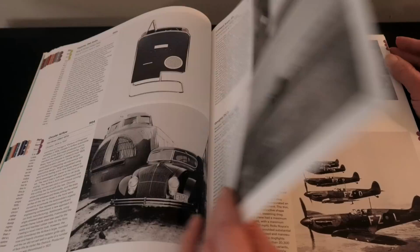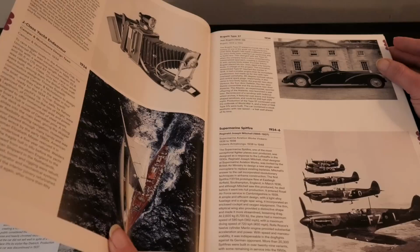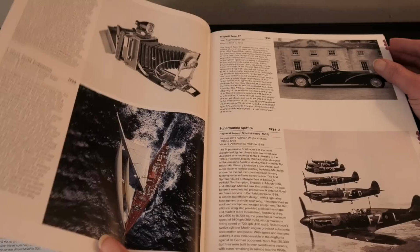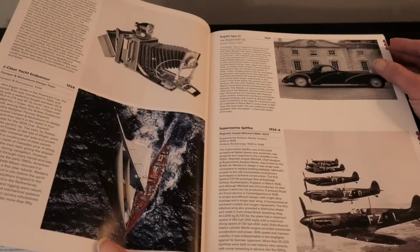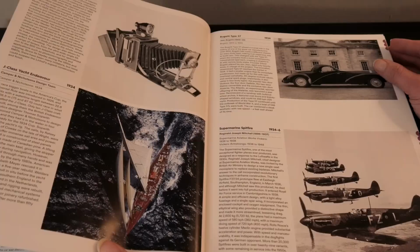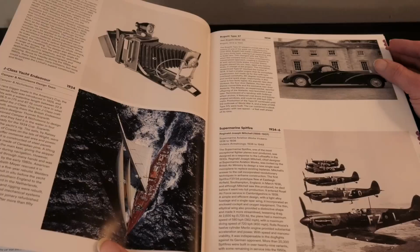The Linhof Technica. Is that a camera? Looks like a very old school camera, but I guess it's kind of pulled apart there. And this is another boat, the J-class yacht Endeavour. To race bigger boats in the America's Cup, the universal rule was introduced in 1929, and yachts with a waterline length between 22.8 and 26.5 meters could race in what was called the J-class.